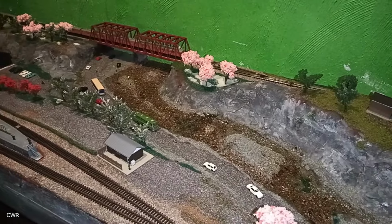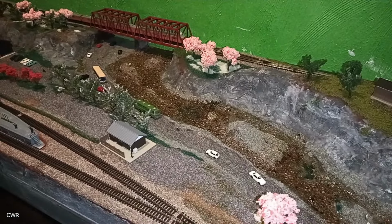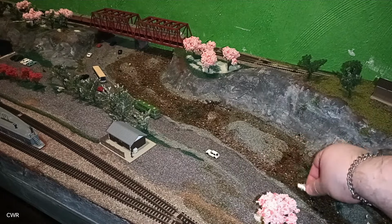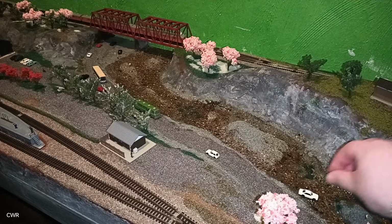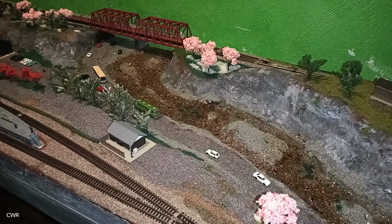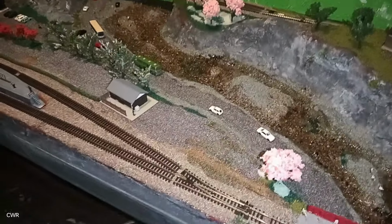I want to get fencing along this road, because at the moment this Nissan, I think it's a Nissan, can just do that otherwise, which is a bit, it's not very safe. I'm going to get some along here as well.